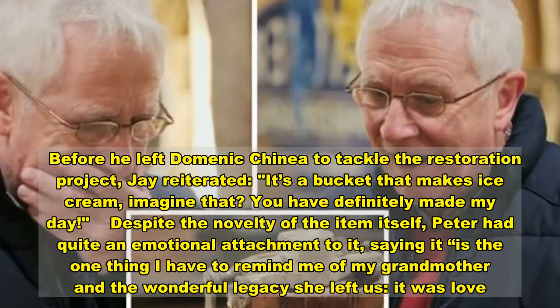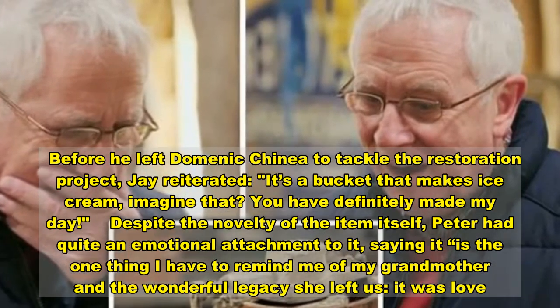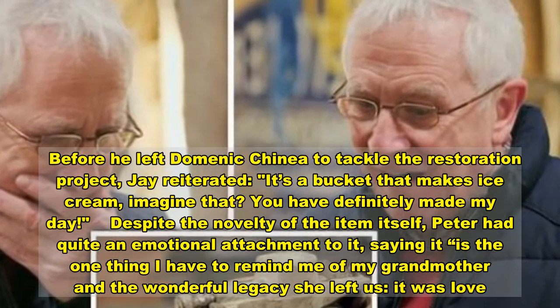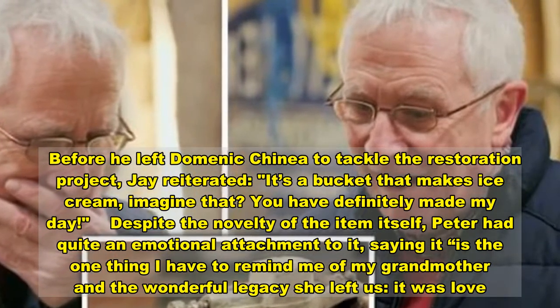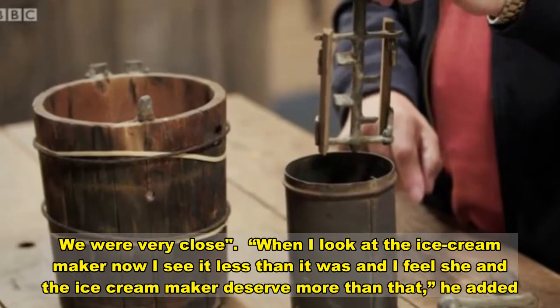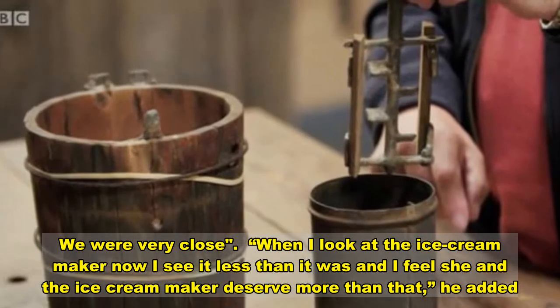"Imagine that? You have definitely made my day." Despite the novelty of the item itself, Peter had quite an emotional attachment to it, saying, "It is the one thing I have to remind me of my grandmother and the wonderful legacy she left us. We were very close. When I look at the ice cream maker now, I see it less than it was, and I feel she and the ice cream maker deserve more than that," he added.